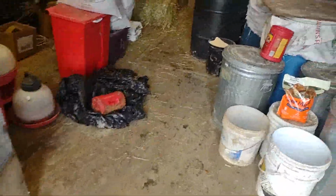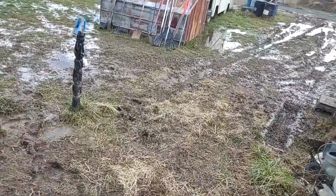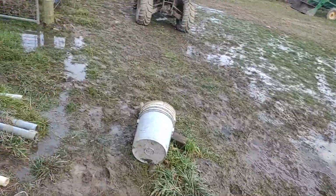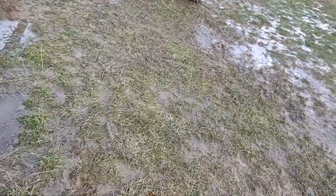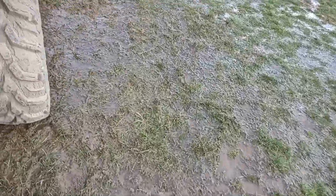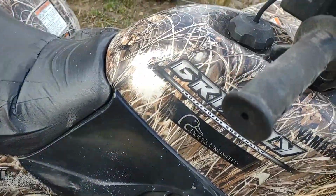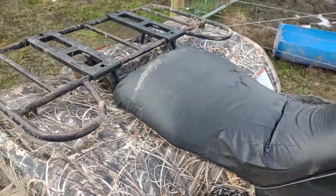My wife and I were talking yesterday. Usually before winter and after winter, we call it mud season. We have mud season. But usually it freezes up enough that we don't have so much mud. But it just ain't freezing up yet.